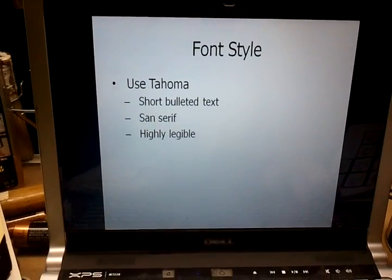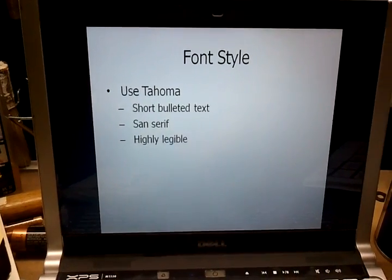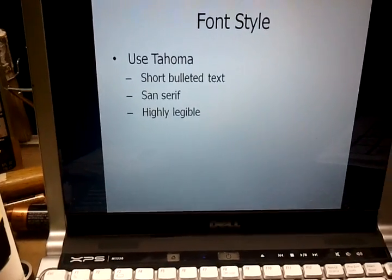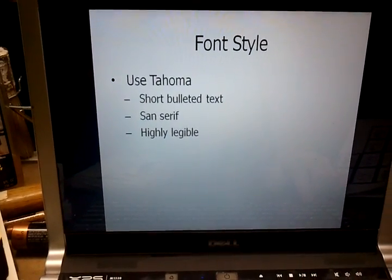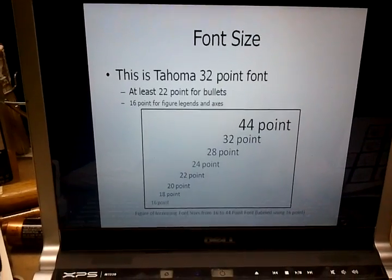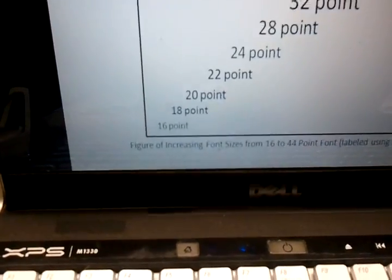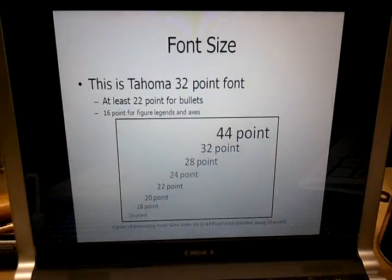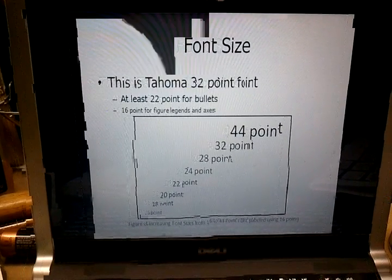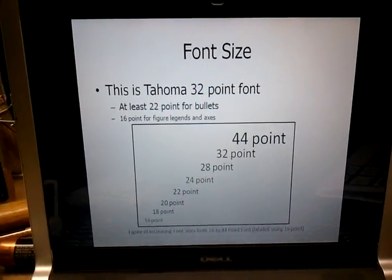Use Tahoma. It's great for short bolded text. It's really easy to read, and it's a sans serif font. It doesn't have little feet, so it's easy for small bullets in a PowerPoint presentation. For font size, you see here we have a variety of sizes, all the way from 16-point font up to 44. I like the bigger 44, 32 for sub bullets, maybe down to 20. The small, as I go, normally.